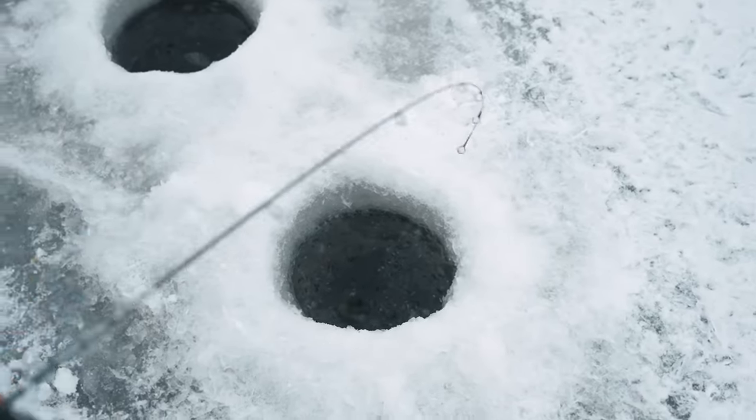The crappie. Okay, here we go. Man, we're on the school now. They're charged up. Oh, here we go. Got him. Nice. It happens fast. There we go. Nice. Hey! We would not have found these fish with that. We would have just been drilling and drilling and drilling.